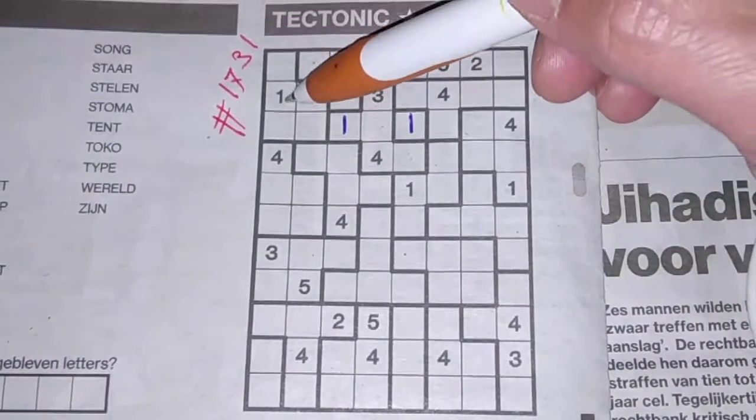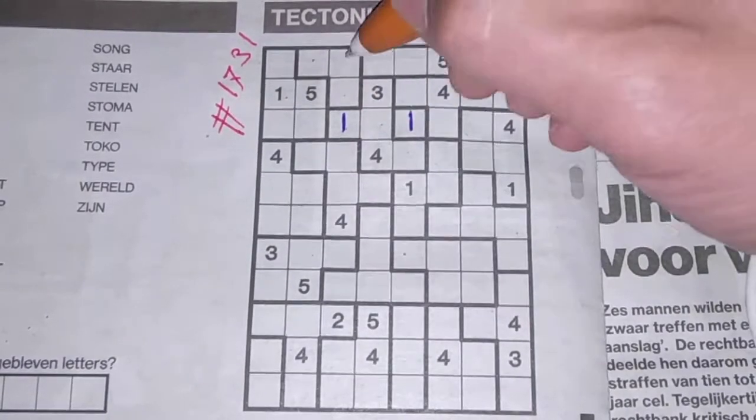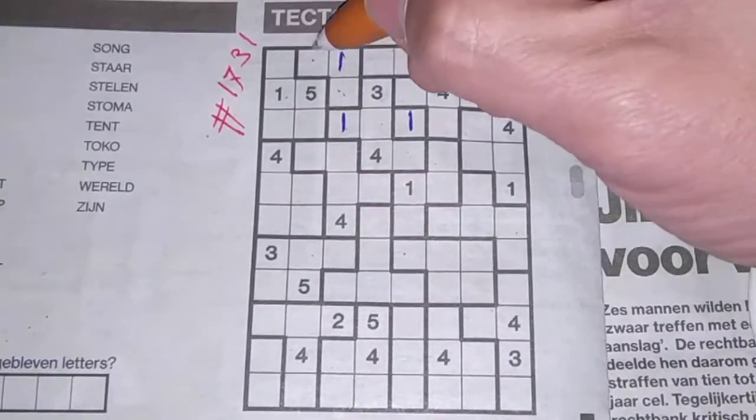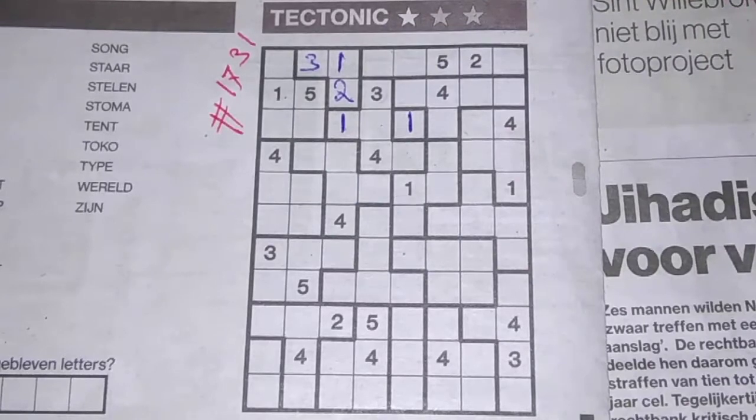This box cannot be a 1, that box cannot be a 1, so one box left for the 1 should be here. The 2 and the 3 are left. We see here 3, no 3 there, 3 should be here, and the 2 goes there.